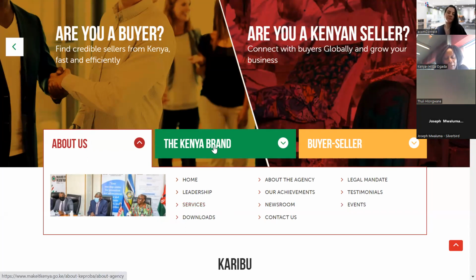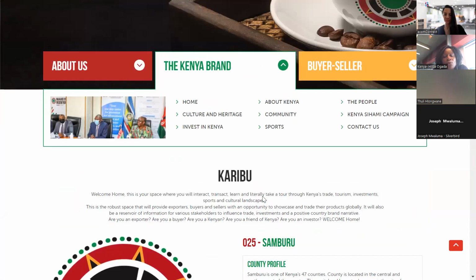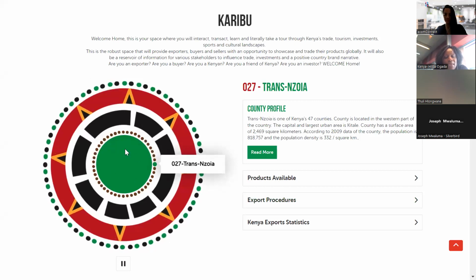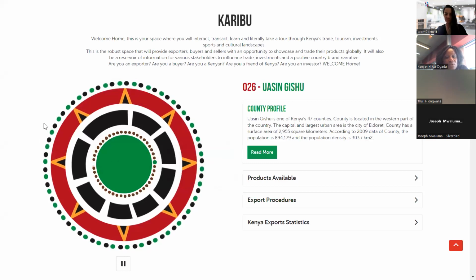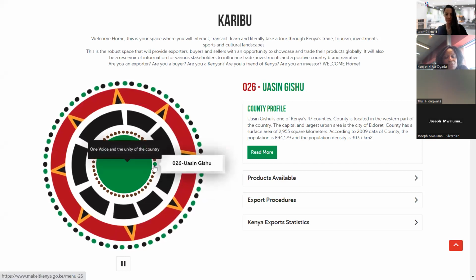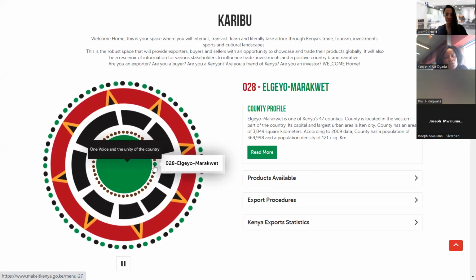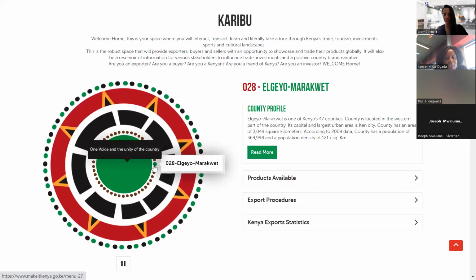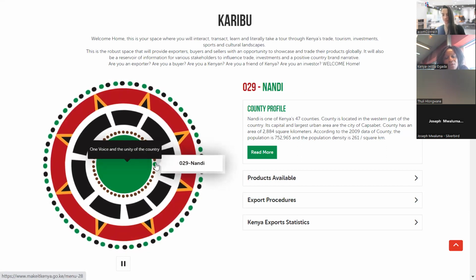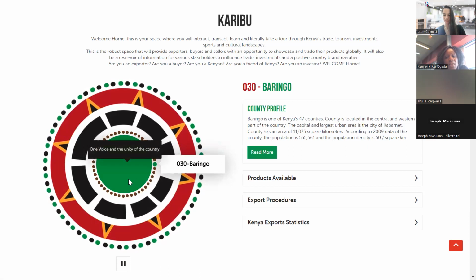Then the second tab is information about Kenya as a brand. We have this circle here, the logo. This is our main identity, and as you can see, it's moving. I'll just point to these small brown dots here. They represent every county, because the Kenya brand has its own constituent parts, and the constituent parts are the different counties. In the different counties is where production takes place. If you click, let's say, on one dot, you will see Nandi County. And in Nandi County, you'll be able to get information about this particular county and what they're producing for export.